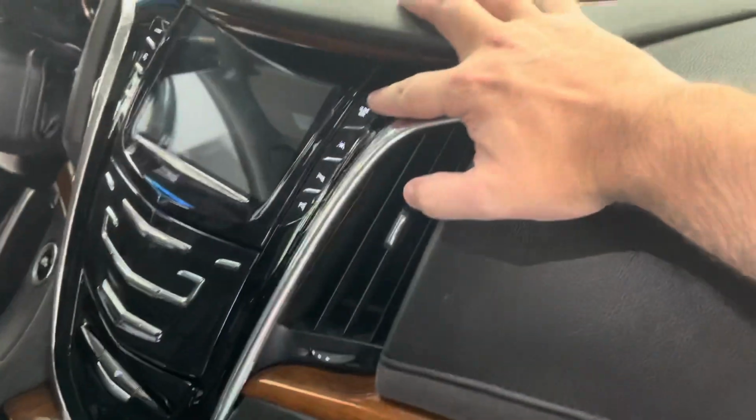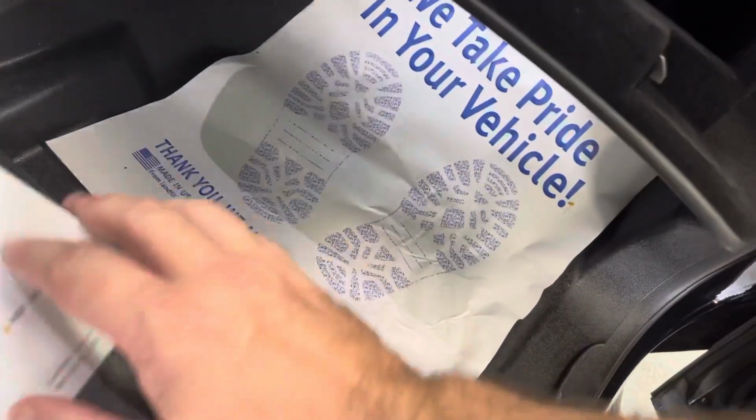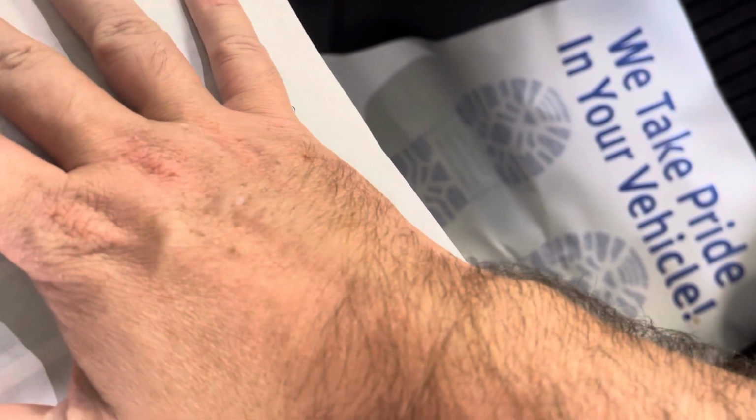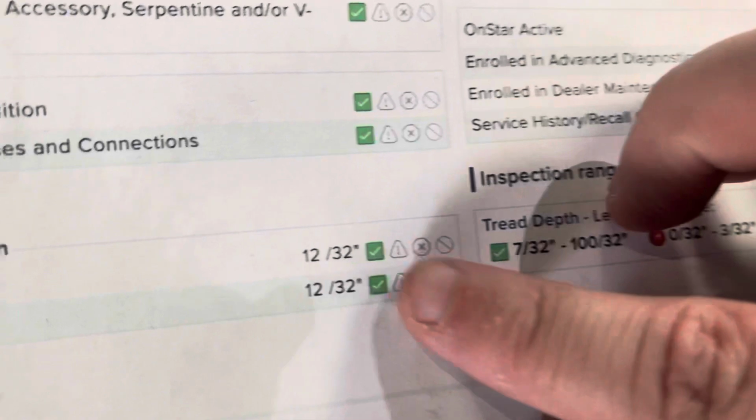Just want to show you, actually, with Cadillac, they give you a glove box button there. Just want to show you, we do have the books, as you can see. Also want to show you that we did, if I flip it over here, looking for the exact tire depths. There's what we're looking for.